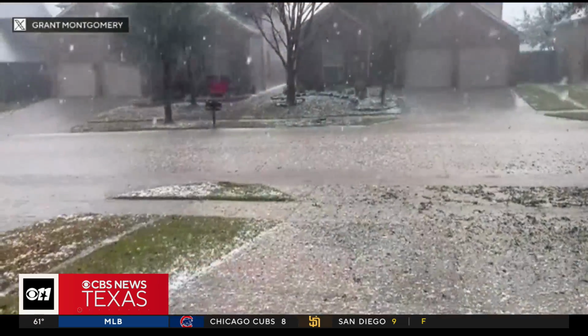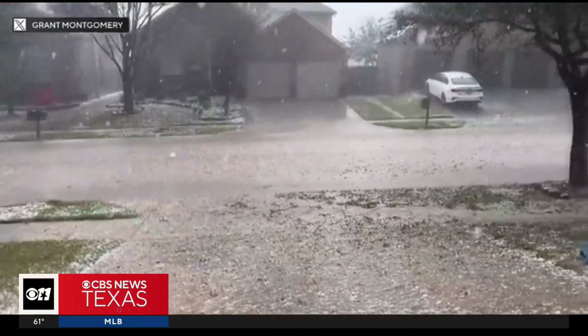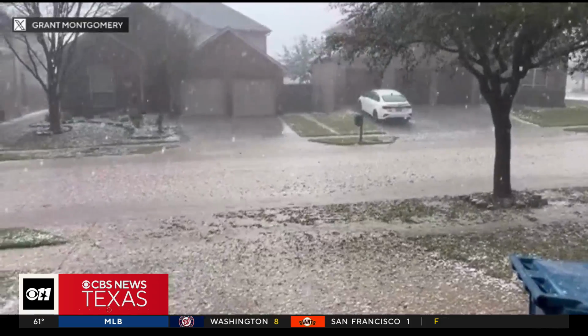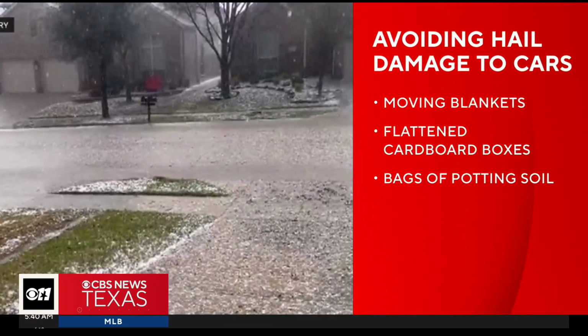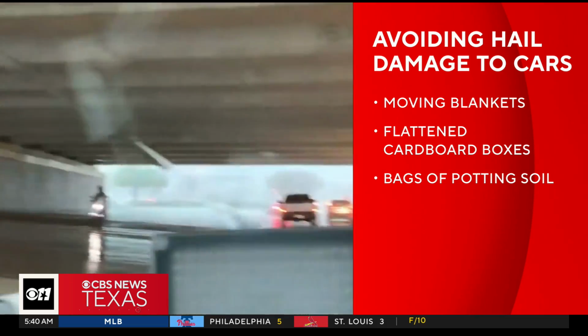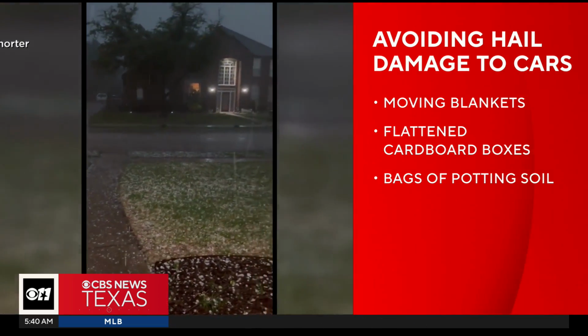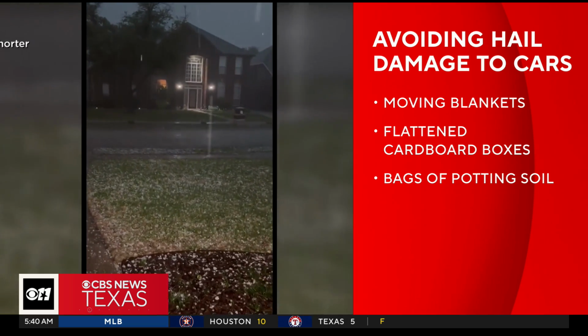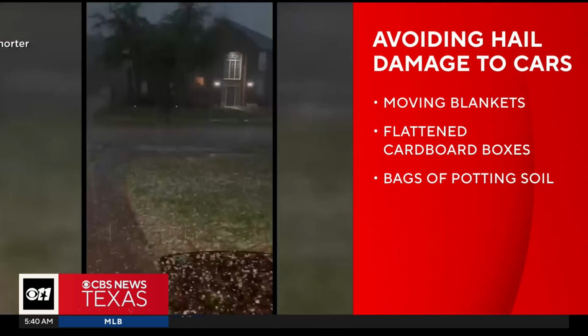Okay. If you do not want to end up on the ground like that, here are some ideas we found online to make sure your car is actually safe as more severe weather heads to our area. If you, for example, are unable to park your car under cover, you can use moving blankets to place on top of your car to help cushion the hail. You can find them actually at Home Depot or Lowe's.